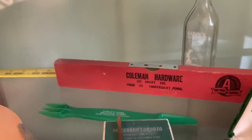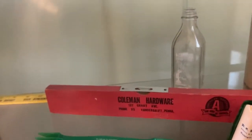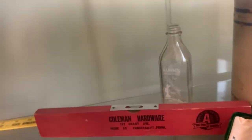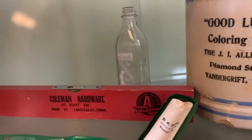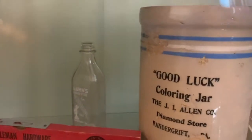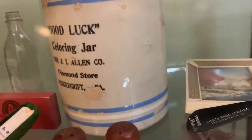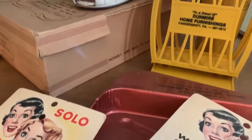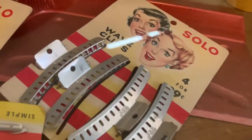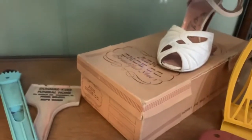Coleman Hardware Level, that would come in handy. There's a stick pin from, it looks like H.G. Phillips Company. Lucky Penny. A Good Luck coloring jar from the J.I. Allen Company. Nick's Shoe Service, Longfellow Street. Dunmeyer Furniture Store, little silent butler. Has the wave clips on there. Ash Shoe Company, complete with shoe.